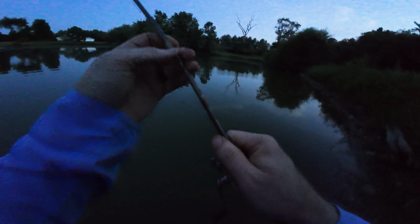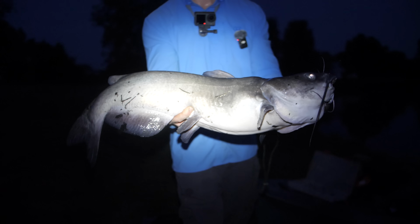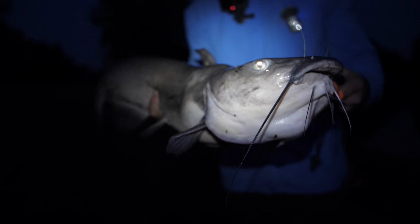Okay, I've got the net. What is that? Oh my gosh. Oh my gosh. In the net. Holy smokes, you guys, we did it. We just caught a monster channel catfish. Oh my gosh. This guy picked up the white curly tail grub on my ultralight. That fight took forever, but somehow, some way, we got this guy in the net. I cannot believe this right now.